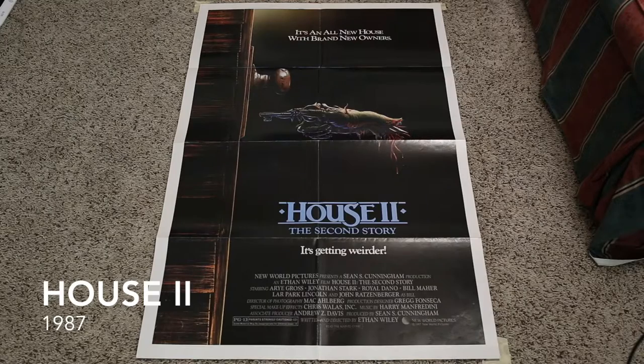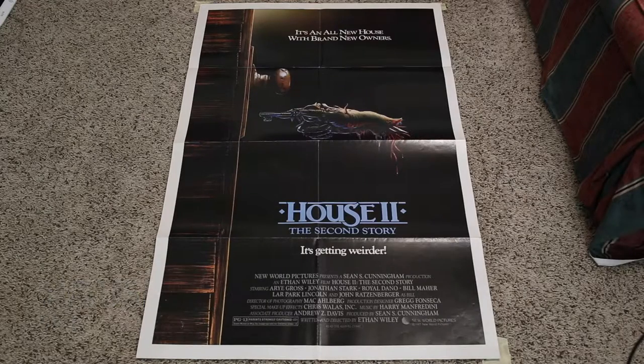So, naturally, I had to get House 2, the second story, which I also like. And I would say I like it pretty much equally as well as the first one. Yeah, I do. I'm not saying it's as good as a film, but I enjoy it just the same. And the poster is like almost identical. So I like this one quite a bit. Happy to get it. It's in good condition as well.